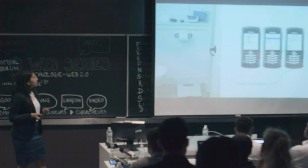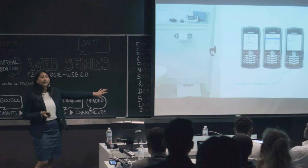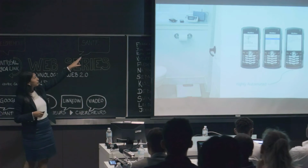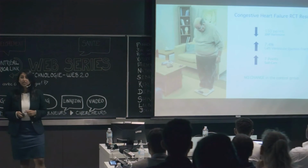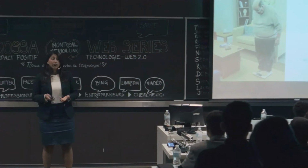So the system was highly automated, and if you see on the left-hand side, there's a wireless weight scale, which is important for them because they tend to get dilated. There's also a 2-lead ECG and a Bluetooth blood pressure cuff. So we did a clinical trial for 6 months. One group had their typical system. The other group got our system.